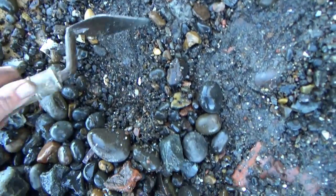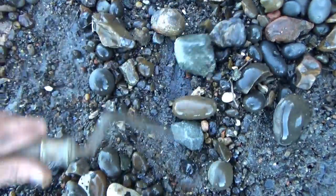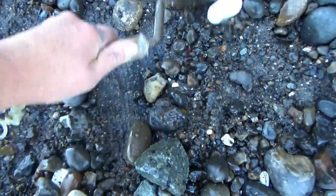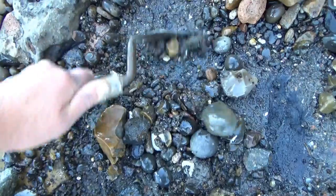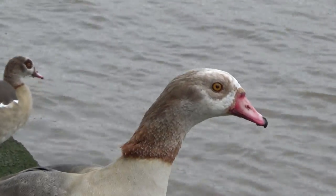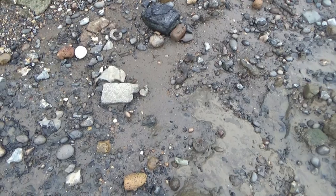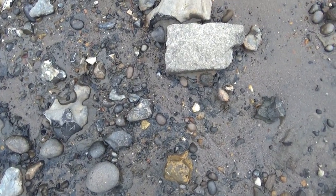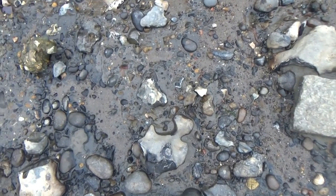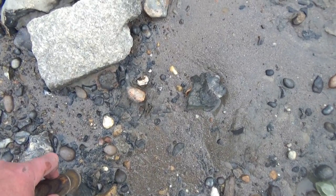This is a really delightful spot here. You just never know what you're going to find underneath these stones amongst the pins. Hello. Now, there's been quite a lot of erosion here, I can tell, and there's all sorts of interesting things here. First of all, let's go for the things that I usually go for.